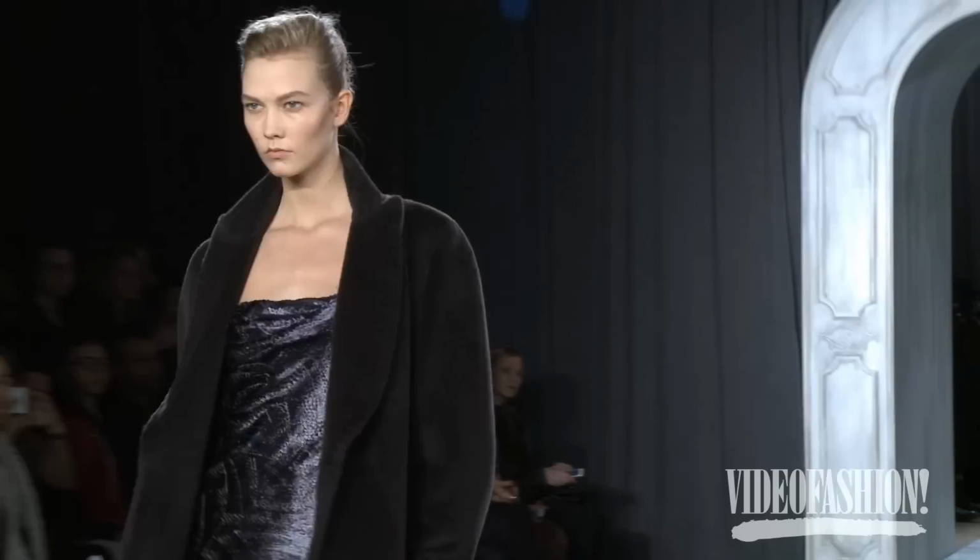The Jason woman definitely has it all together, and she wants it all, and she's definitely a little bit of a man-eater. So I think with these luxurious coats underneath these sexy dresses, you know, that's definitely the mood of the season.